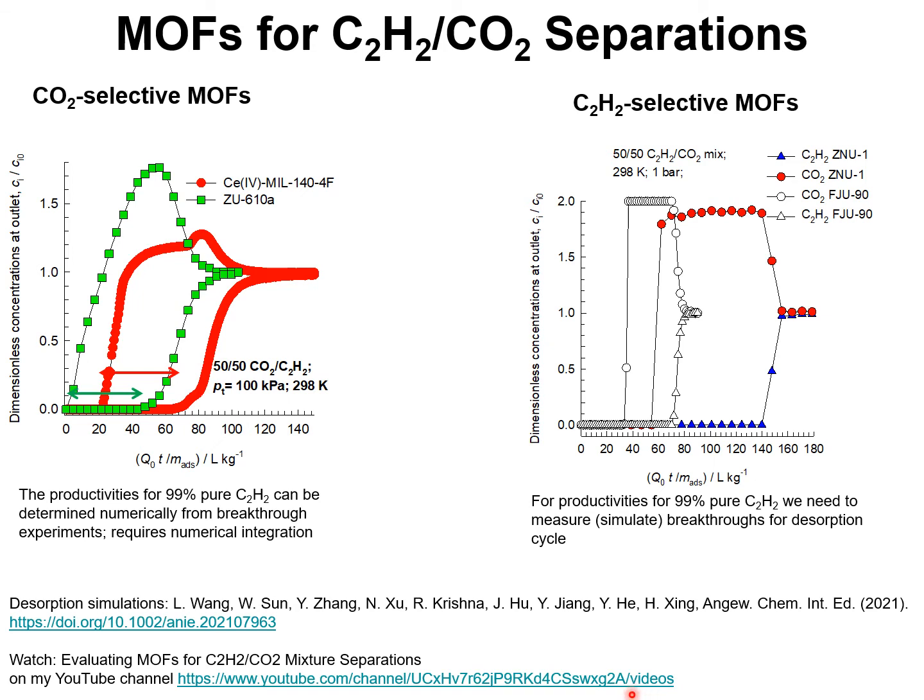The only way to compare the MOFs appropriately to determine the productivity of 99% pure C2H2 is to compare experimental data for the desorption cycle. Now, such experiments are rather rare. In the paper cited here, desorption experiments have been presented for ZNU1, and the data for ZNU1 are compared with the data for other MOFs by simulations of the desorption cycle.